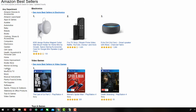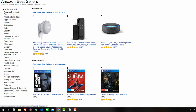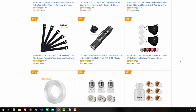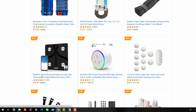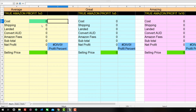So I'll just choose any random categories. Let's try home improvement. Let's go kitchen and dining, pet supplies, fitness and outdoor, and let's go automotive. Okay. So we're in the best sellers for home improvement. We'll just scroll down. Let's just try to find a product here. Any product. Okay, this scale. Okay, smart body fat scale, $65.99. That means that these guys here would have to buy this at, I want to guess.